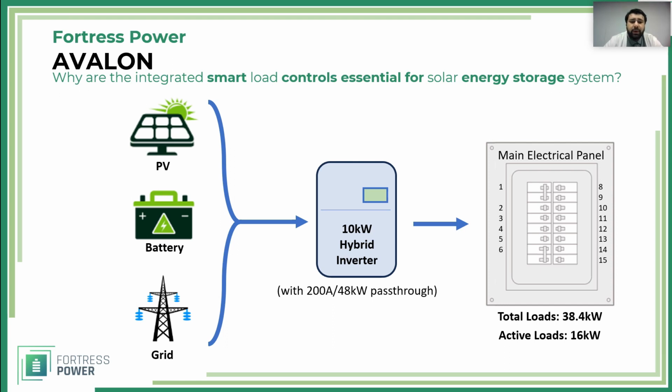And let's suppose during this training, a grid outage occurred. You lost your 200 amp pass-through capability, and you're left with the 10 kilowatt output from the hybrid inverter. But recall, your loads are demanding 16 kilowatts. So for a little while, the inverter will treat the demand as a surge, and it's not going to disconnect immediately. But then it definitely will.